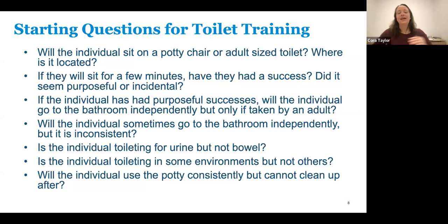And this is not the order of these questions, while they are somewhat developmental from an early developmental skill to a higher developmental skill. It's not exactly linear. So you might see that your child falls somewhere in between here. They have some of these, but not the others. But these are some questions that are a good starting point. And I would encourage you, if you're working on toilet training with your child, to start with these questions.